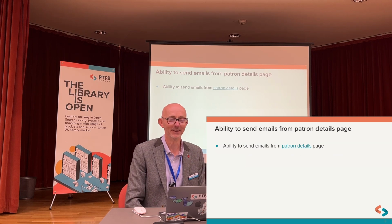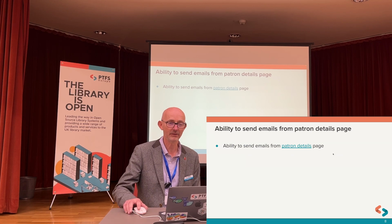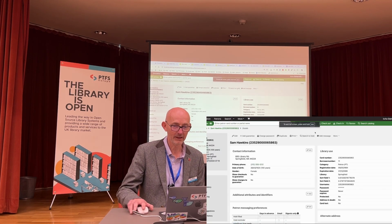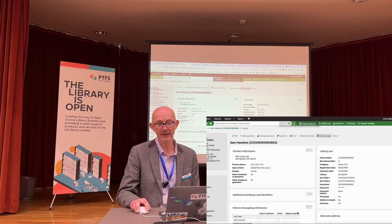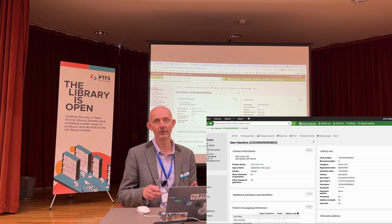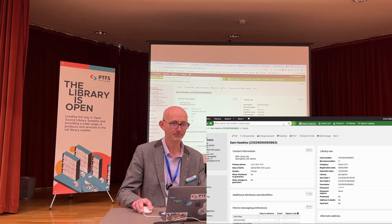This is a really nice one. The ability to send emails, I think, from the patron details page. So what this one's about is, you probably know this button here already, which is the add message button, where you can add a message for the patron or you can add a message for staff. Well, there's now a new option.